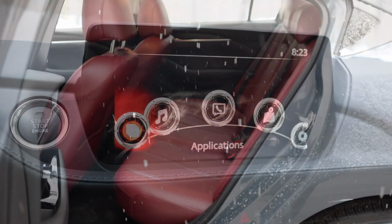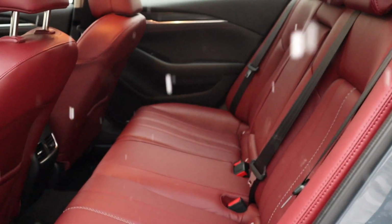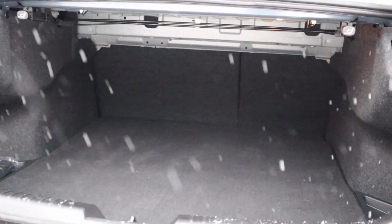As for interior comfort and cargo space, this is slightly smaller when compared with other midsize sedans. There's a decent amount of rear legroom at 38.7 inches. However, the trunk's capacity is slightly on the smaller side with 14.7 cubic feet.